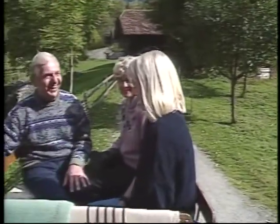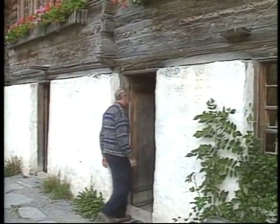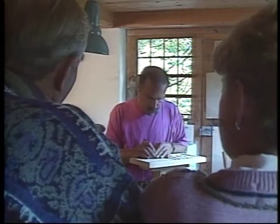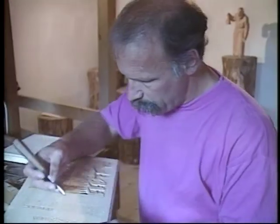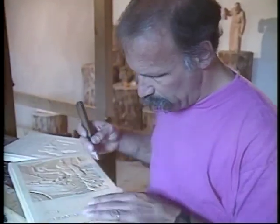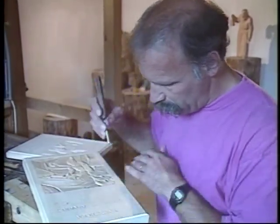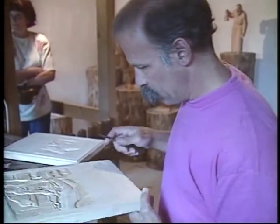I can well imagine. The Ballenberg Museum preserves the tradition of wood carving and many other crafts that have helped give Switzerland its rich history. This is lindenwood, like most of the wood carvings here in Brienz. We use it because it's plentiful, it's very even grained, and it's relatively soft.